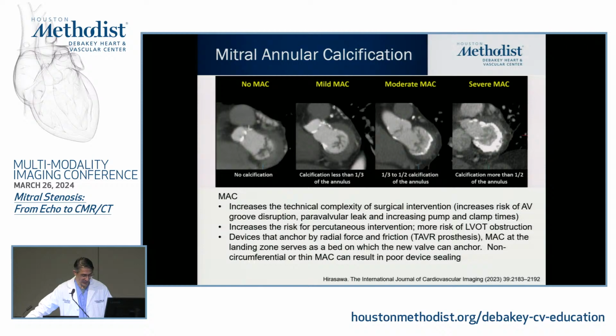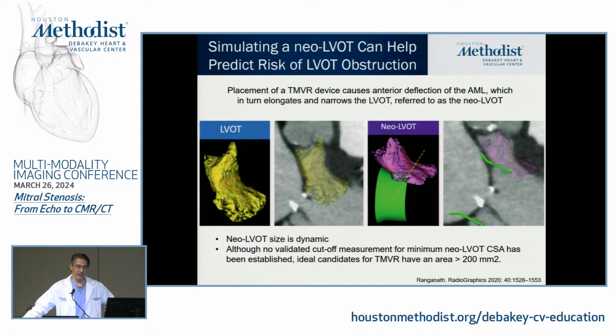One of the feared complications of these procedures is that you can, with the valve, obstruct the LV outflow tract. But what's nice is that we have the ability with CT to model what the so-called neo-LVOT would be predicted to be. The neo-LVOT, with the device in place, is the amount of area that's left between the anterior mitral valve leaflet and the septum. The software packages now let you take a virtual valve, place it in your patient-specific model, and quantitate an LVOT area. Although there's no validated cutoff for what a minimal neo-LVOT cross-sectional area has to be, most people agree that an ideal candidate should have an area of more than 200 millimeters squared.